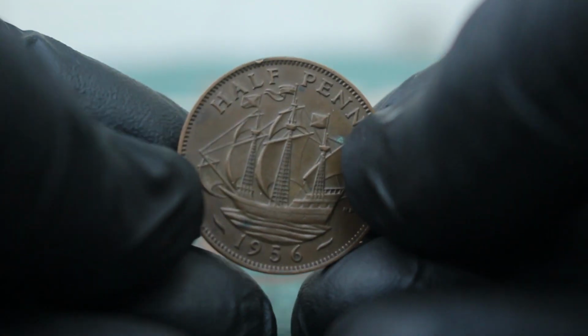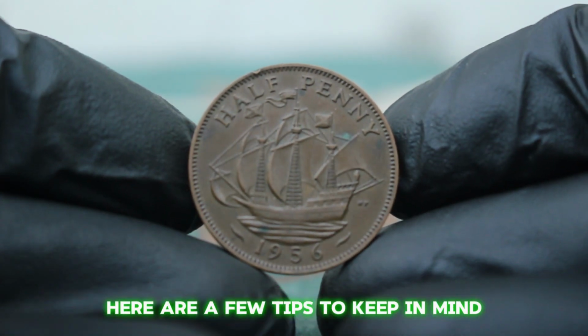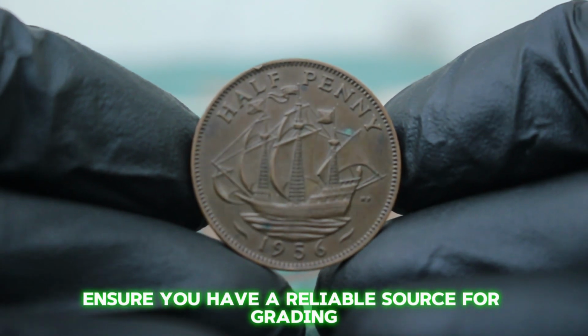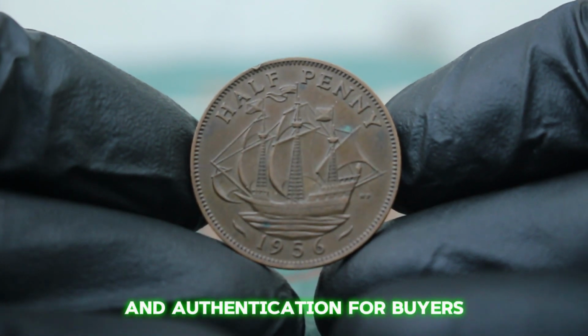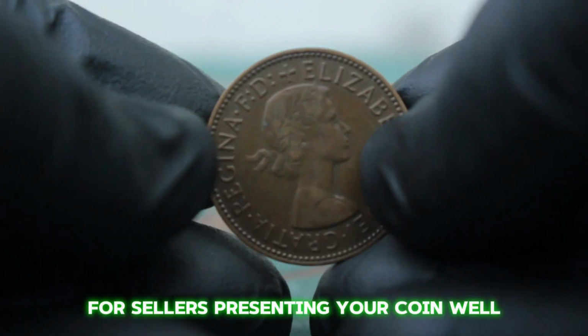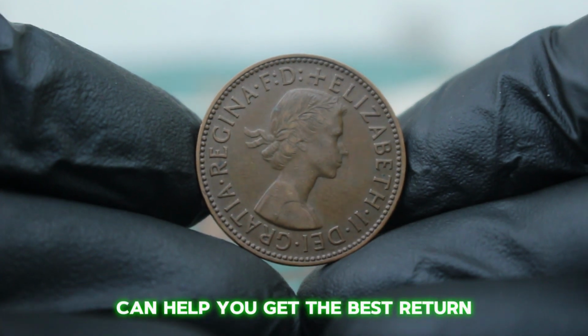If you're considering buying or selling a 1956 half penny, here are a few tips to keep in mind. Ensure you have a reliable source for grading and authentication. For buyers, check recent auction results to get a sense of the current market. For sellers, presenting your coin well and understanding its value can help you get the best return.